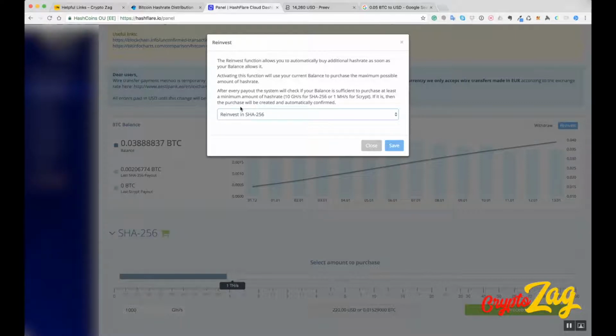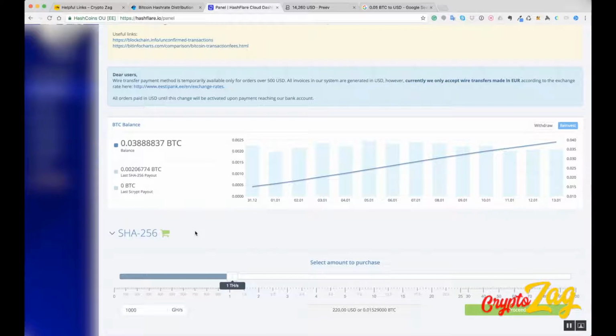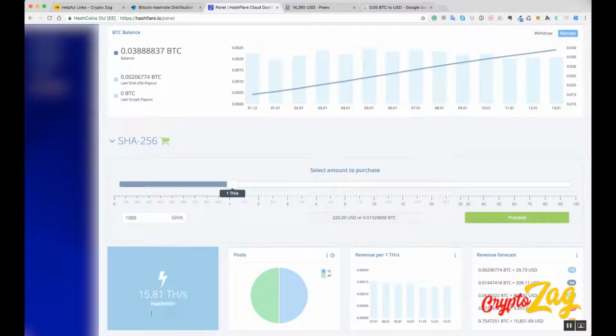So if you reinvest that hash 256, all the money that you make from mining will automatically be reinvested in your account. And when that reinvestment occurs, this number that says right now for me 15.81 will increase incrementally, excuse me. It'll go up, and when it goes up, that means that you have a better chance of mining, right? Now these contracts are for a year, by the way.